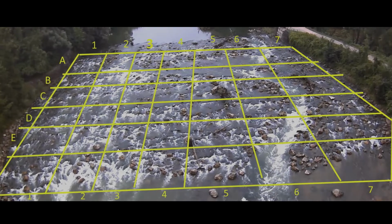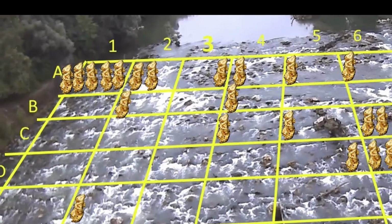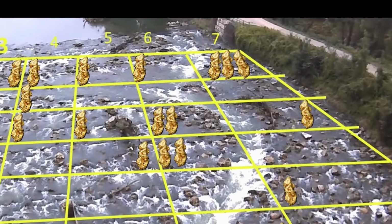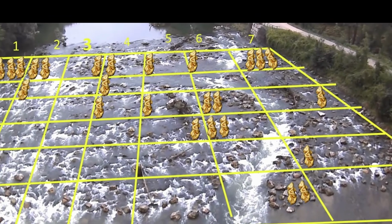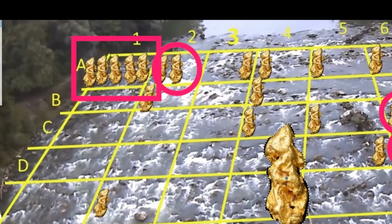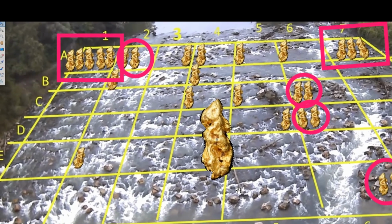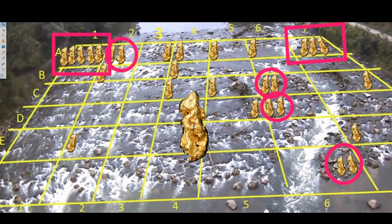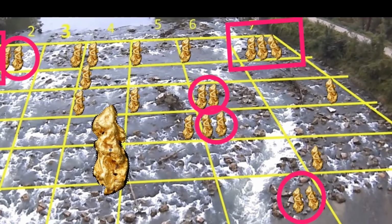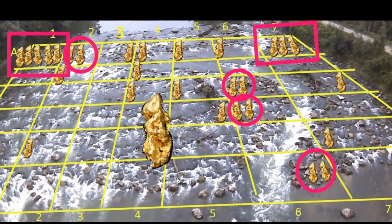Okay guys, let's go a step further. On the next card you see the distribution of the opinions of our prospectors. At the first look you will see that the first line is the first choice. I can agree. In the next picture you see in the red squares that most of the prospectors chose the fields A1 and A7. The best chances in third place are in the fields in the red circles: A2, C6, D6 and F7. Sorry, F6.